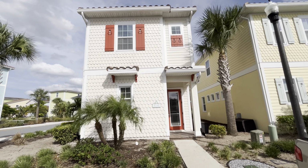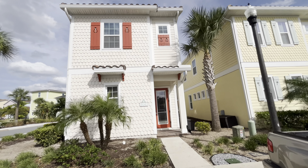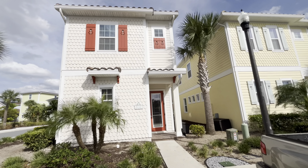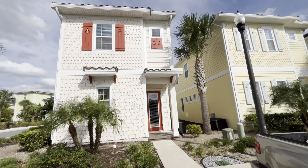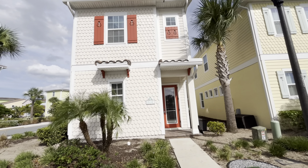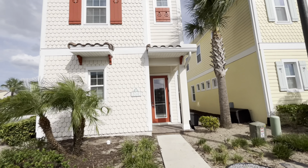We decided to take a little mini vacation in our own backyard. We're only about 2 hours away from our home. And we decided to rent a three-bedroom house in the Margaritaville Resort community. And it's gonna be fun. So let me walk you through the house that we're renting.